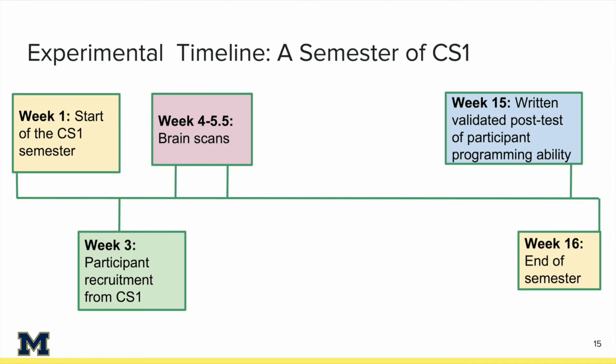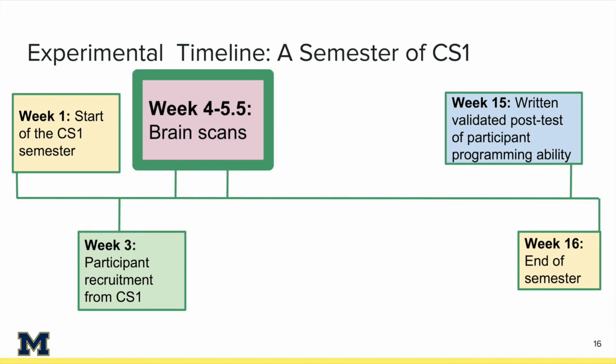To study how new programmers understand code, we recruited our participants from the same Michigan introductory programming class during the third week of the semester, and we conducted brain scans in weeks 4 through 6. Conducting scans at this early point allowed us to study novices who had encountered basic programming syntax but had yet to have much experience actually programming. We also followed up with participants at the end of the semester with a programming test. This test helped us answer our second research question: can brain activation patterns predict future programming ability? With this timeline in mind, let's look at the brain scans themselves in more detail.